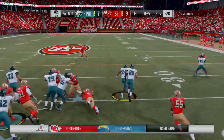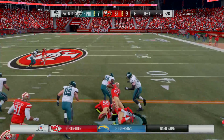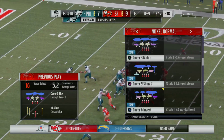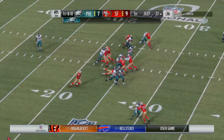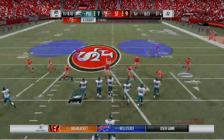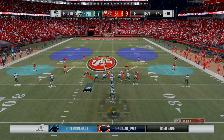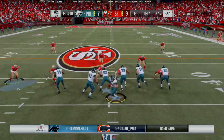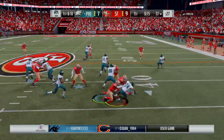A give to Howard. And he's taken down, but able to slip across the 35. That one good for 16, and the drive will continue. Tremendous blocking by the interior of the offensive line. They didn't just gash him there. They blasted a gaping hole for him to gallop through. I think if he comes back to the huddle, he better be giving them a whole lot of credit and thanking them for that much space to rumble.